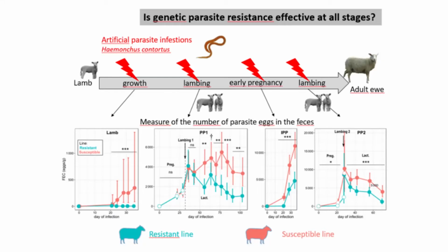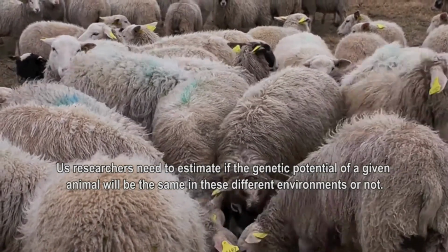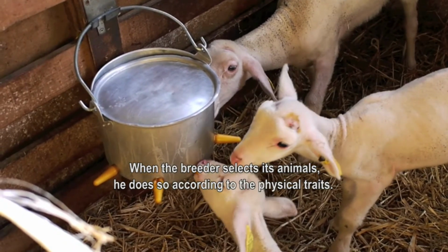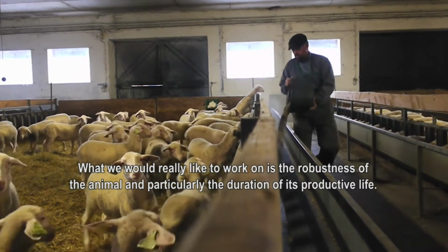We found that selecting for resistance was effective, not only in the growing lamb, but also during most of the reproduction phase of the adult ewe. Both lines were susceptible at one time, at the end of pregnancy and around lambing. This suggests that both lines undergo a periparturient drop in immunity at this stage of high nutritional demand.